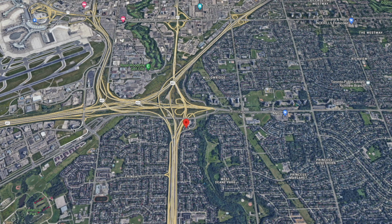But another big part is that you have Centennial Park pretty close by. You have a lot of walking trails. You have a lot of green space, which is golf courses. Exactly. Yeah. There's really everything centered around here.